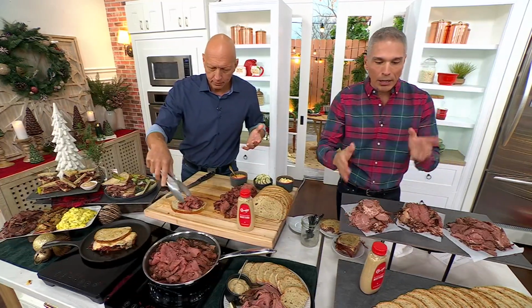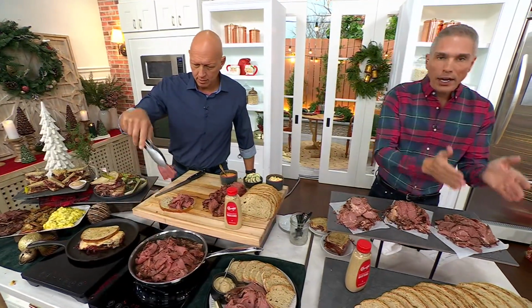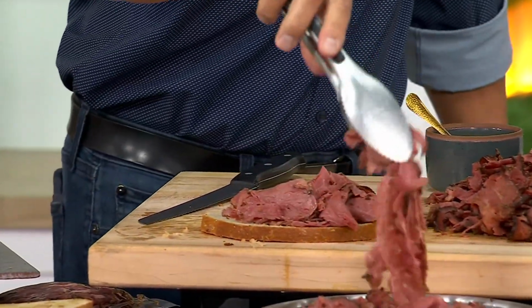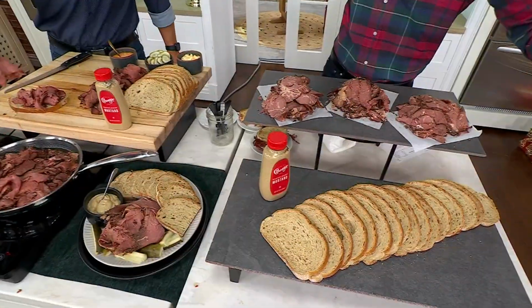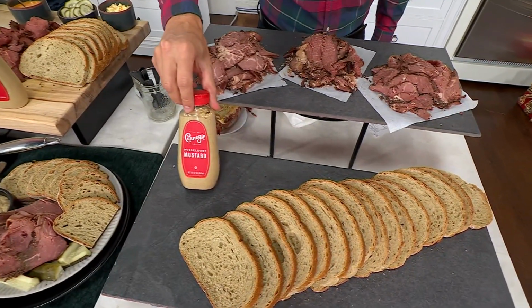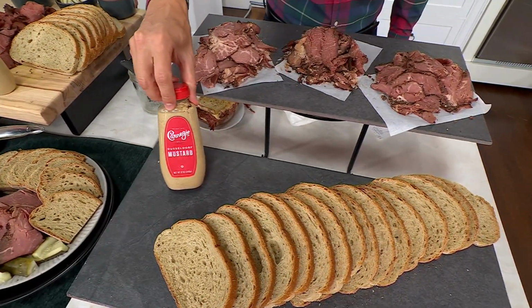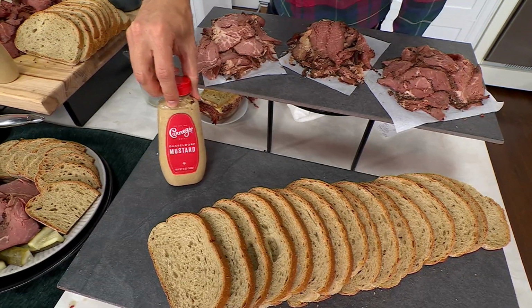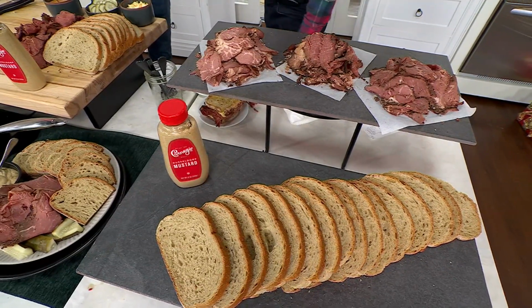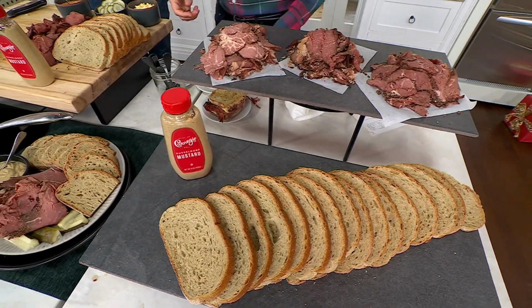Here's what you're gonna get. 3 of those 12-ounce packages. You're seeing that right over here. You're getting a loaf of the rye bread, which is fantastic. That's right. This bread is the best. And then you're also getting the Carnegie Deli mustard. Their signature kind of spicy mustard. But it's not spicy really. It's kind of like a Dijon kind of mustard. It's got a little bit of that brown mustard, and it's a perfect complement.